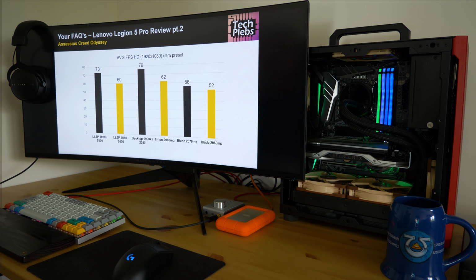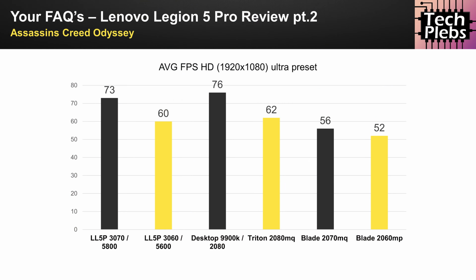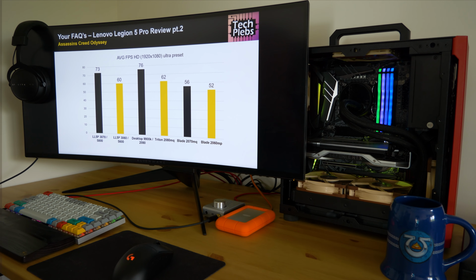So now let's move on to Odyssey. Odyssey, again, pretty much a demanding title. Here we can see the 5 Pro with the 3070 RTX scoring a 73, which is again a great result because it's pretty much on par with the 2080 on the desktop. On the other hand, we have the Legion 5 Pro 3060 scoring a 60, which is well below the 73 mark. On the other hand, it's still basically in the realm of the Triton 2080 Max-Q design. So again, I think in my eyes, basically a great result here for the 3060.